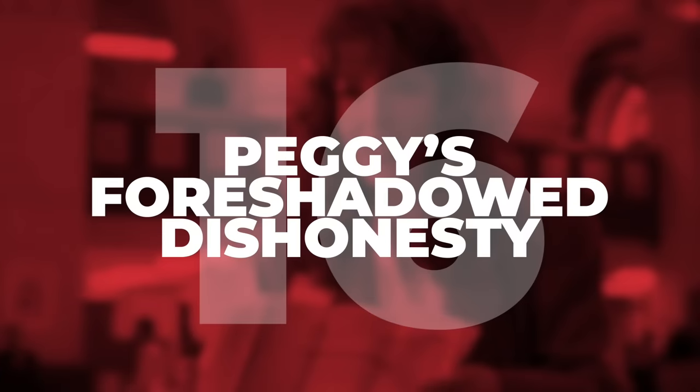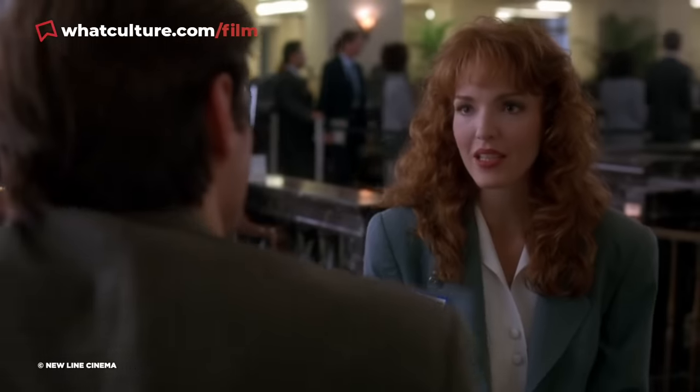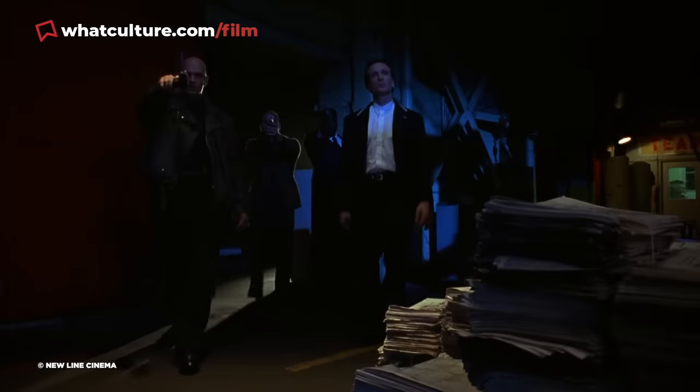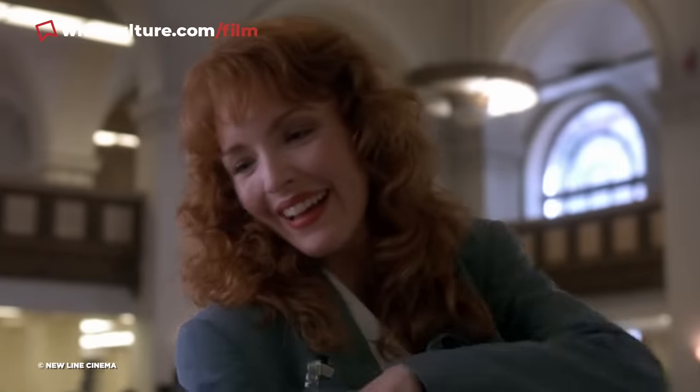Number 16. Peggy's foreshadowed dishonesty. While The Mask's more intriguing and unexpected subversions involve seemingly idealistic, determined reporter Peggy Brandt ultimately selling Stanley out to gangster Dorian Tyrell for her own material gain, there's an incredibly subtle hint much earlier in the movie that Peggy shouldn't be taken at face value and is actually an inherently dishonest, untrustworthy person.